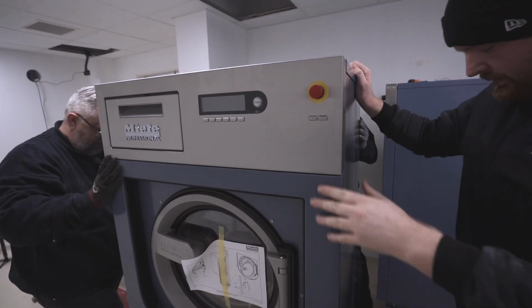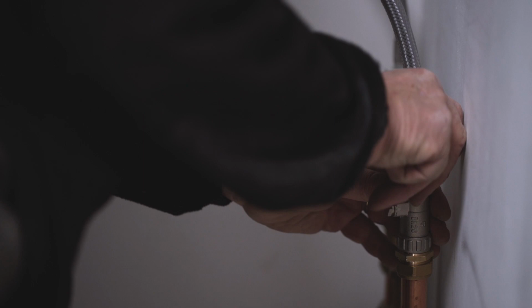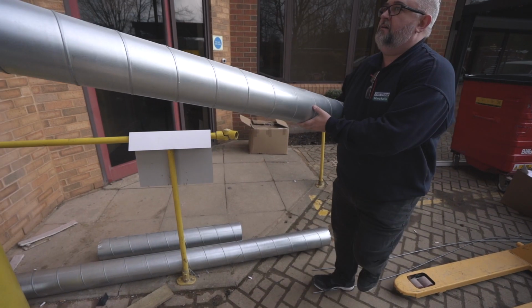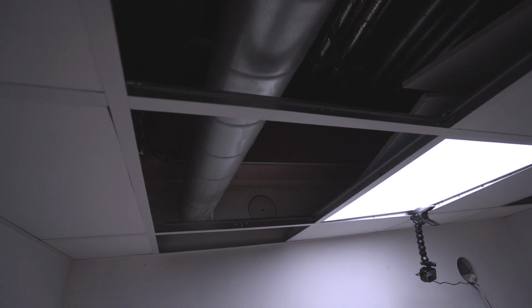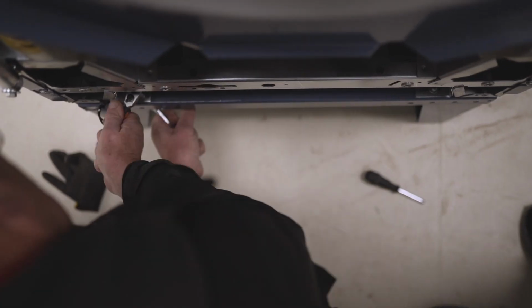Key things that we have to make sure that we overcome within veterinary centres are making sure we've got the right wash programs to process the garments that they're putting through, the right drainage, because obviously pipes can become blocked with hair build-up from dog blankets and things like that. It was clear that these machines would be the right ones because they do satisfy all those needs.